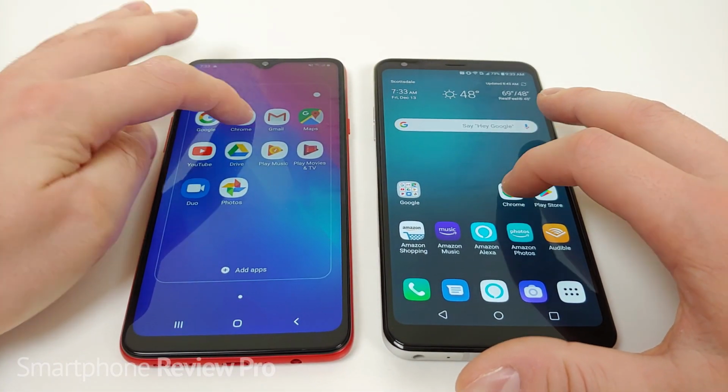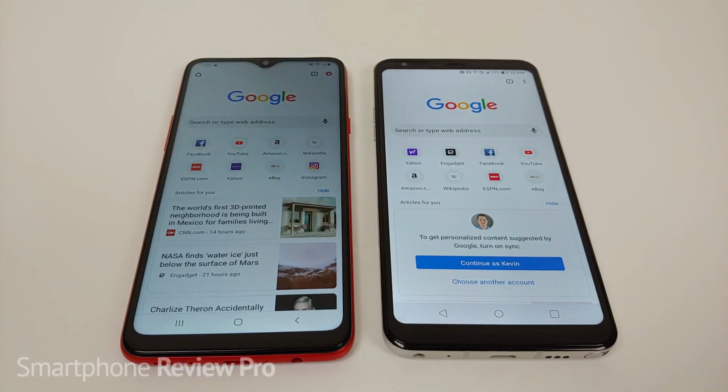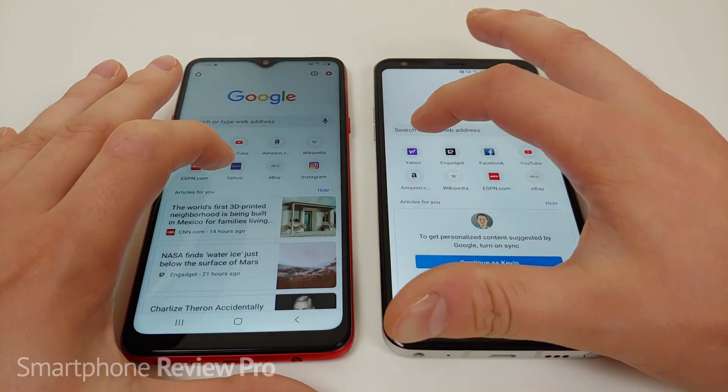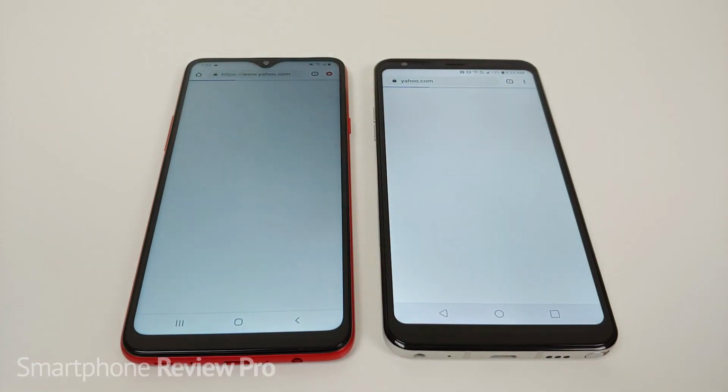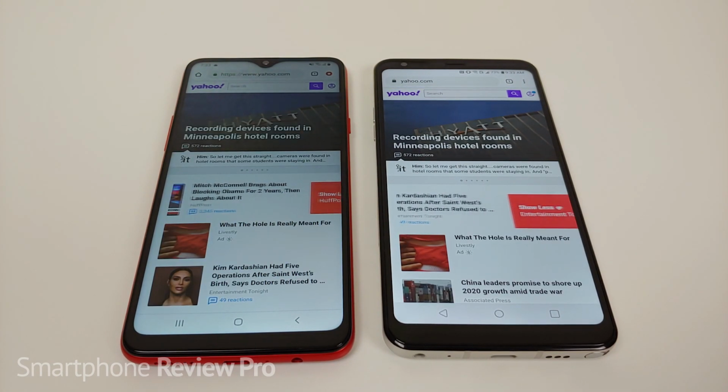1, 2, 3, go. And the LG Stylo 5 is also quicker at pulling up Google Chrome. Let's go to yahoo.com. 1, 2, 3, go. Looks like the LG Stylo 5 is also quicker at pulling up Yahoo.